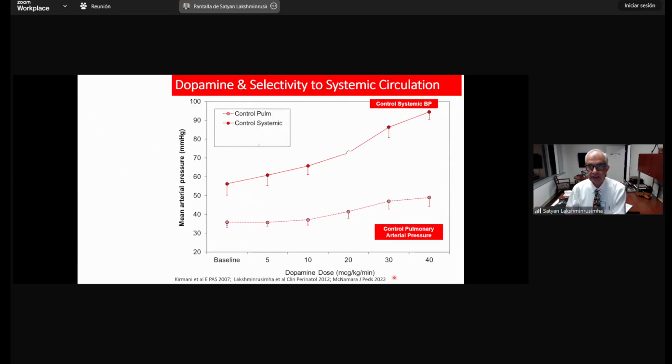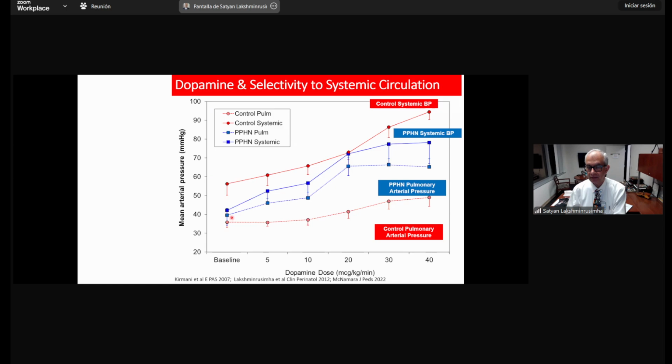So one concern with using dopamine is that dopamine is not selective to systemic circulation. For example, here are some control lambs where we used increasing doses of dopamine. And with dopamine, there was an increase in systemic blood pressure without much increase in pulmonary arterial pressure. But on the other hand, if you had a lamb with PPHN, in these PPHN lambs, the pulmonary arterial pressure was already higher at baseline.